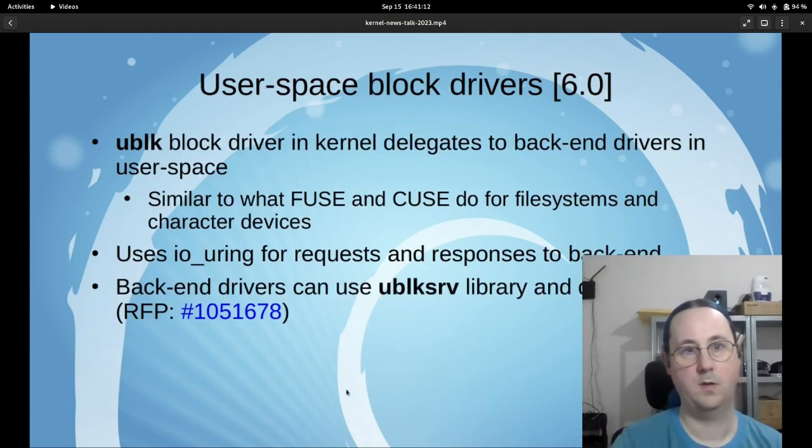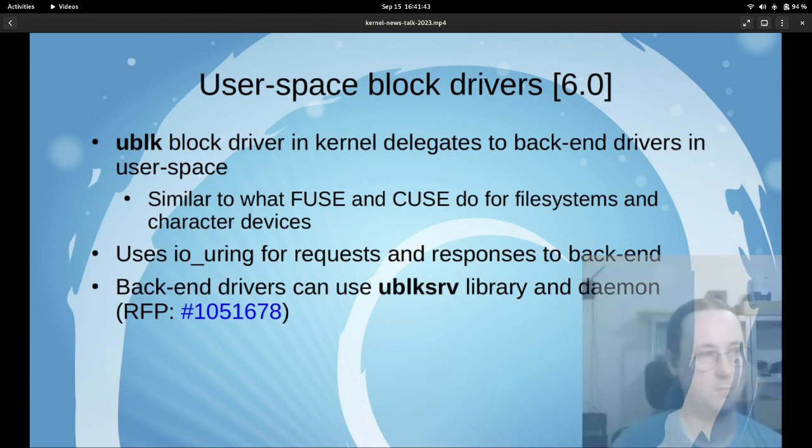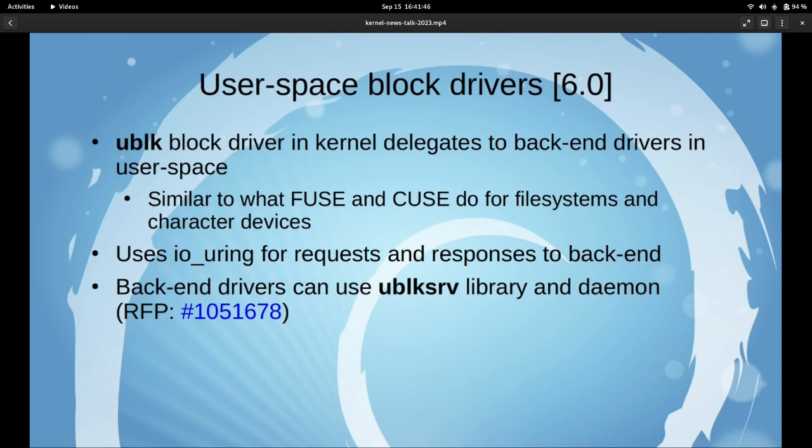So now moving on to completely new features. You can have user space block drivers. There's a ublk driver in the kernel, and that's its front end, which delegates all block operations to a back end driver in user space. The back end drivers can use an existing library, a daemon called ublksrv, but that's not yet packaged for Debian. I've opened a request for package for that.